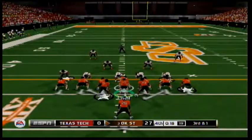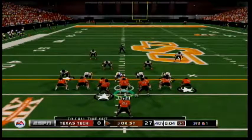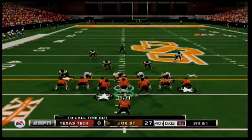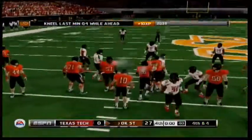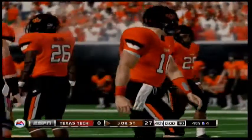Set. Right 80. Well, a nice stop there late in the 4th quarter, but it's a blowout and has been for most of the game. I think it's time for everybody to go home.